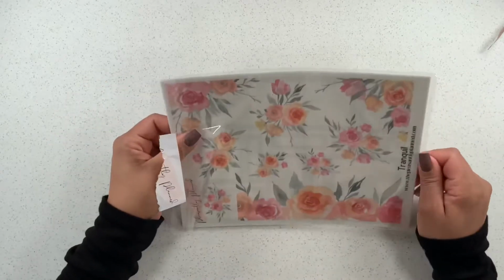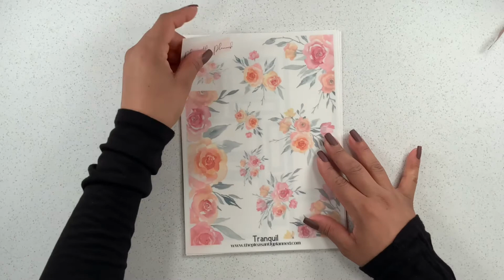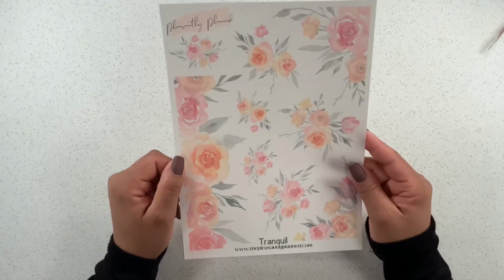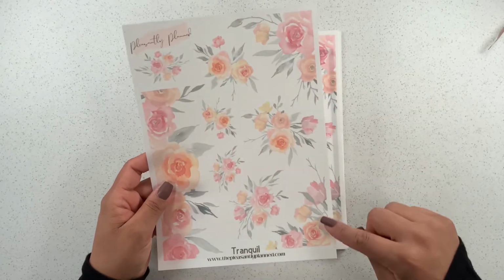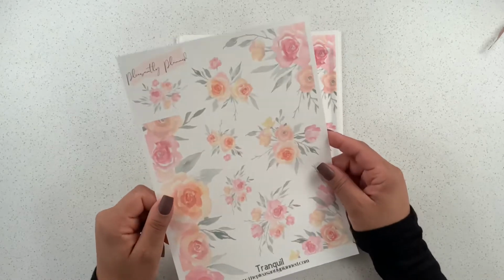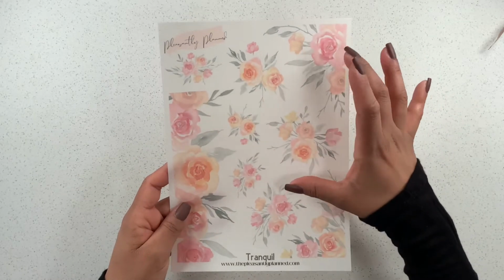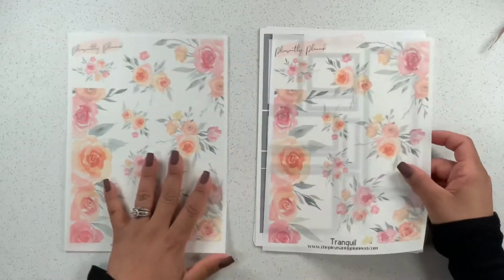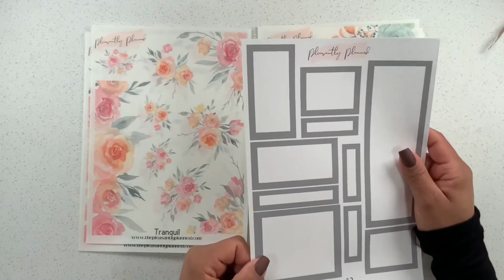So let's see. Look at how beautiful these ones are. I am already in love with it. They are such beautiful muted florals, and this one is called Tranquil. It is just so pretty. And look at this long piece right here, and then we have this corner piece, and then just a little cluster of them. So this is kind of different from what she usually has with her big sheets. She usually has big flowers, and I love that she added these smaller ones. That's so pretty. And she sent over 2 of these, and she does have coordinating boxes.